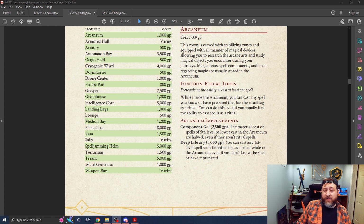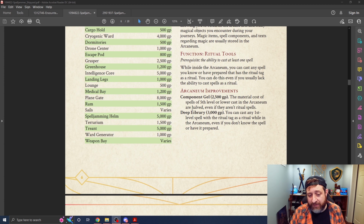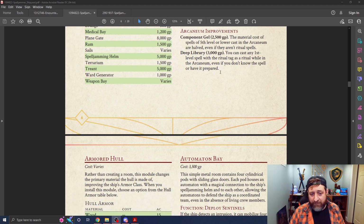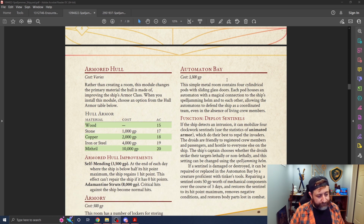You can see you can add ritual tools as a function of it, right? You can cast any spell you know or have prepared that uses the ritual tag. You can do this even if you usually lack the ability to cast spells as rituals. And then again, you can improve it to generate spell components, or at least reduce the cost of spell components, or increase the library so you can cast any first level spell with the ritual tag as a ritual while in the Arcaneum, even if you don't know the spell.